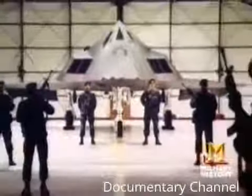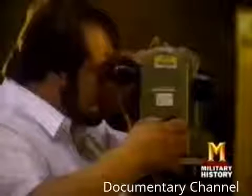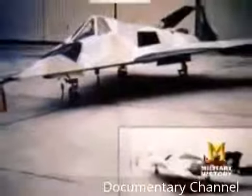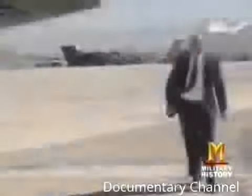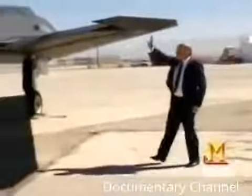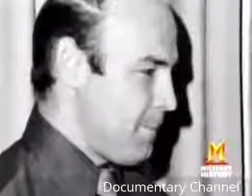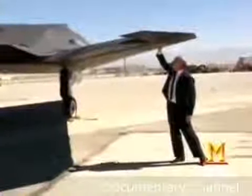The plane's origins date back to the early 70s, when the Pentagon asked military aircraft makers to submit designs for a fighter jet with reduced radar detectability. Those with the best design would win a contract to build 2 demonstration planes, codenamed Have Blue. In 1975, Dennis Overholser was a 36-year-old software designer specializing in electromagnetic problems. In early May, Skunk Works project manager Dick Sherer asked him to solve an interesting problem.